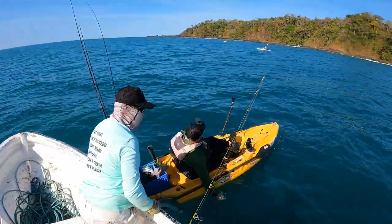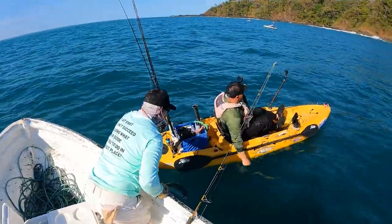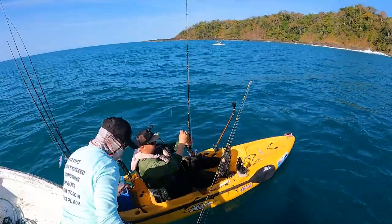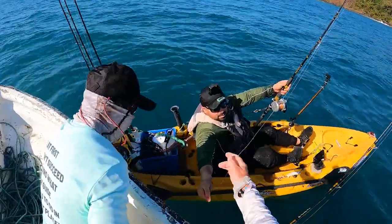No, we have a jack, a live jack. How big is it? Bigger bait. I mean, it's a good sized bait. You want to do that? And with that thing, you can go fast. You can just get out there to the point. Yeah, they're heavy duty. They're rough. Yeah, they're super tough.